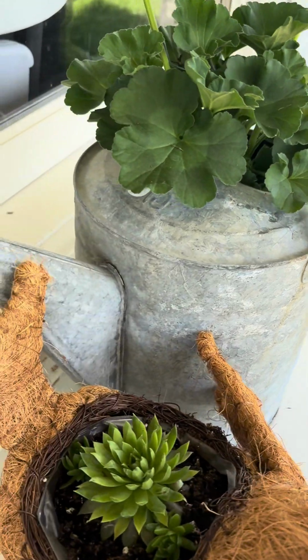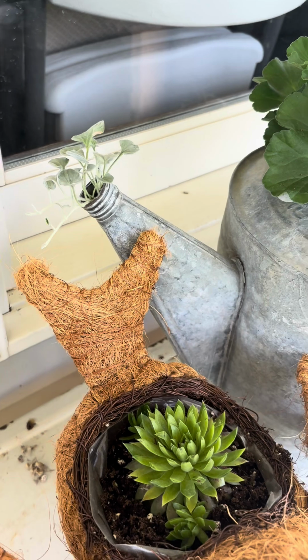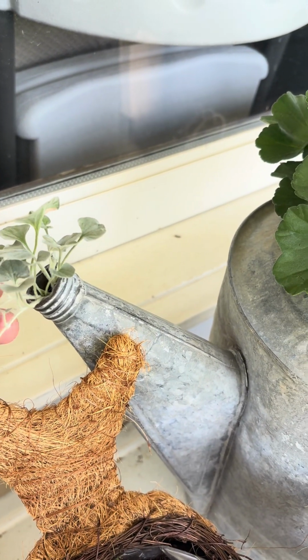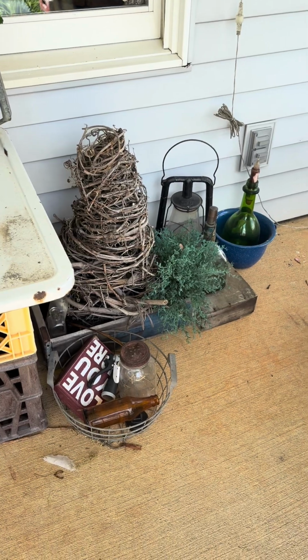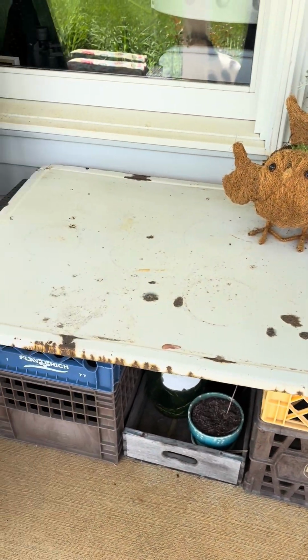And I love how she put just that little piece of the silver lace vine in there. I call that silver lace vine. I'm not sure if that's what everybody else calls it, but I think it's really sweet. They stuck just a little piece in there. So, and then these things I'm going to clean off and purge and tidy up, and then all of that will go back on this table.